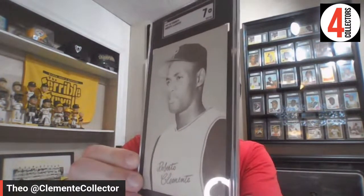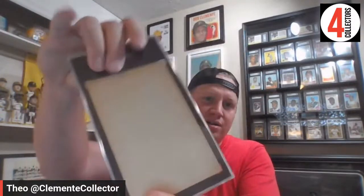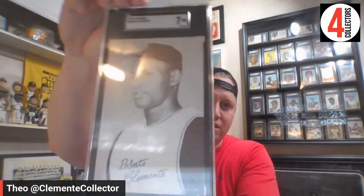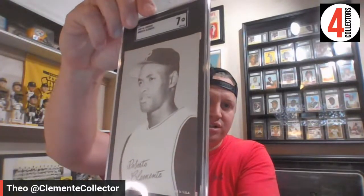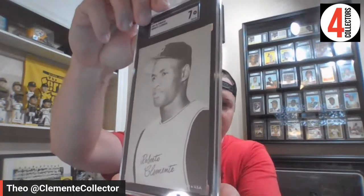Okay, my number 9 is a card that's near and dear to my heart. It's the exhibit card of Clemente. This is a beauty. I bought it raw on eBay, graded it, and got a 7. It's just gorgeous. I do have a stat back also, but this one's a better copy. The reason it's near and dear to my heart is I got an eBay gift card from the soccer team I coach, and I used the money to buy this. And I think the image of Clemente is really cool. So that's my number 9.